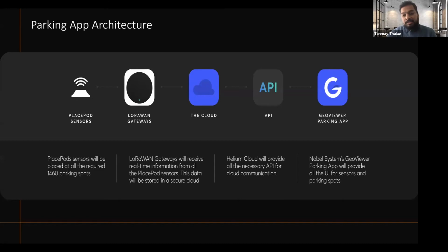Once we installed these sensors, we had to decide on what type of gateways to use. Fortunately, Helium has good support for getting any sort of gateways on board to their network. We chose Multitech because they had a good range and a good IP67 rating, and we got the gateways on the Helium network. In these parking lots, a total of 18 gateways are connected, and they're sending data to the Helium console.